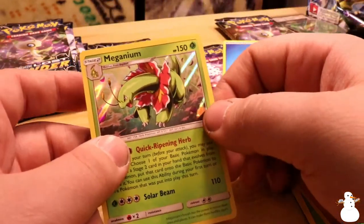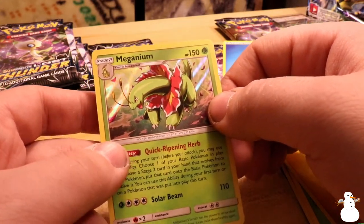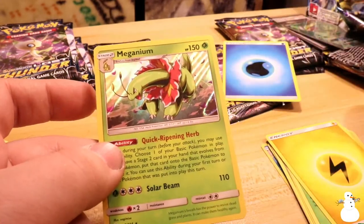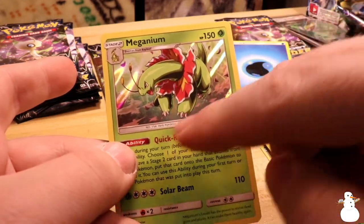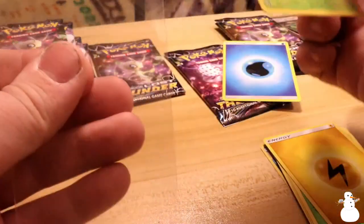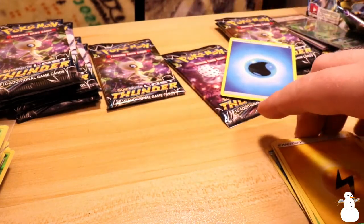This is Chikorita's second evolve form. Beautiful. I never know how to say this. All these years. Meganium. What a badass card, man. What a badass card. All right, that is one of the cards that I wanted to pull. And the holo is just so cool, man. And the centering is, like, perfect on this card. Surprisingly. Alright, that's a good one. Sleeve it up. Protection. Quick ripping herb. Yeah. Alright, that was a good pack.